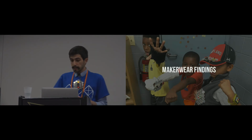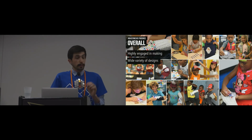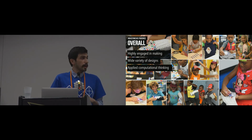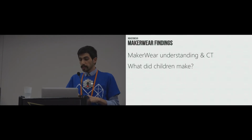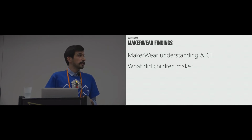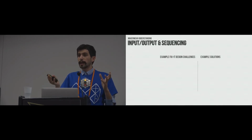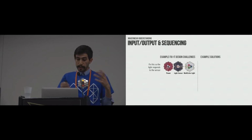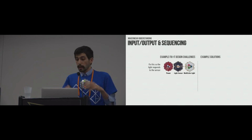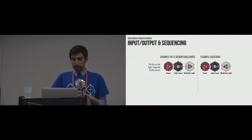In terms of findings, overall, children were highly engaged in the making experience. They were able to successfully build a wide variety of designs and learned and actively applied computational thinking skills. Now I'll go over 2 of the findings specifically. So, for example, to assess children's understanding of input, output, and sequencing, we asked children to fix a number of designs. So when given a design that had an input-output error, children had to flip the light around so that it would receive the sensor's output.